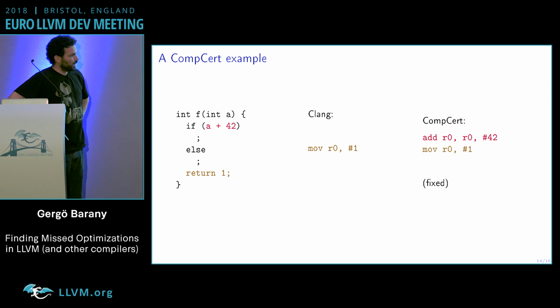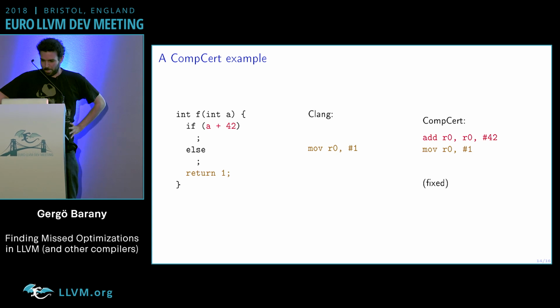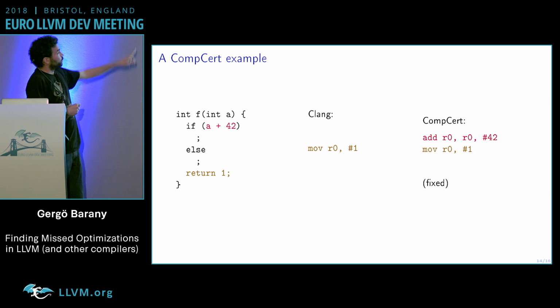And this was fixed. We were discussing this internally, and I said, oh, this is stupid, nobody would write code like this. But I was told that in embedded systems, many people use model-driven code generation tools that like to generate this kind of stuff. So it was important for us to fix it, and at least this simple case is fixed now.